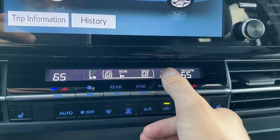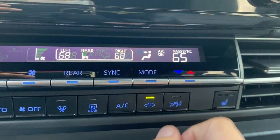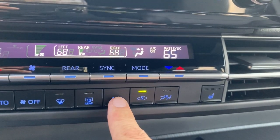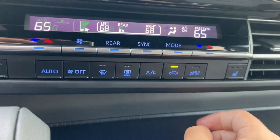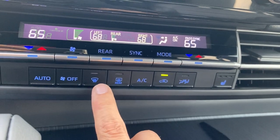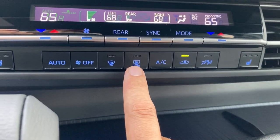Mode is going to change my air direction. It just cycles through. Most people leave it on this. Remember, if you're using the AC, you want to use recirculate on the hot days, so that's why they're next to each other. Makes sense, doesn't it? And your front and rear defrost are next to each other because Toyota figures if you want to see out of the front windshield, you probably want to see out of the back.